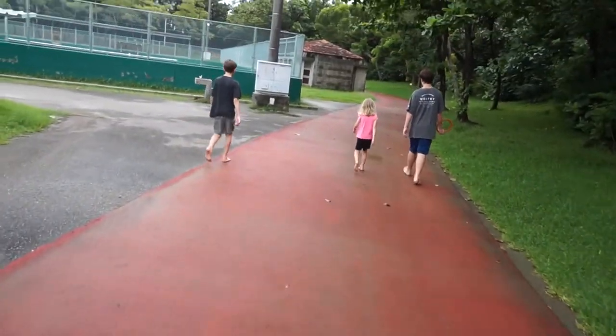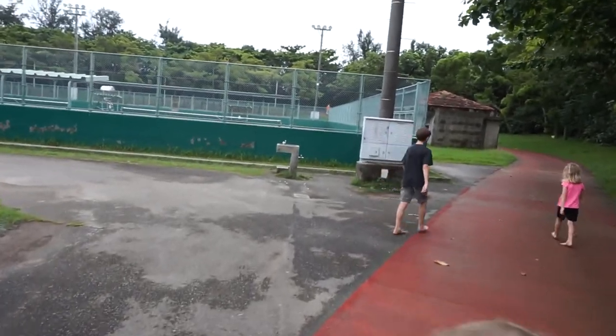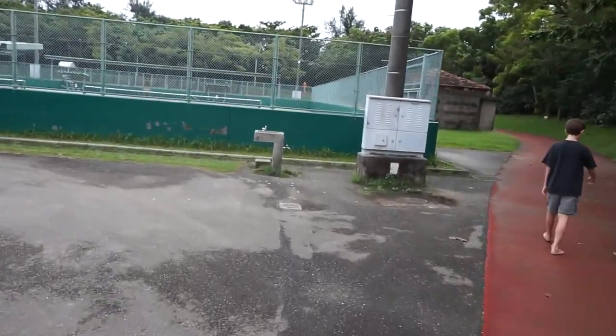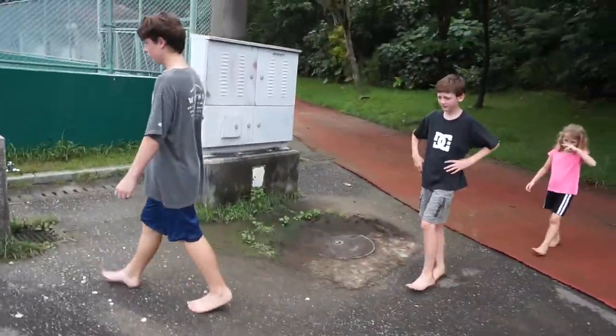So this is our third water station. Hey, if anybody wants water, you better get it now. The water doesn't smell, it just smells here. It smells disgusting over here.